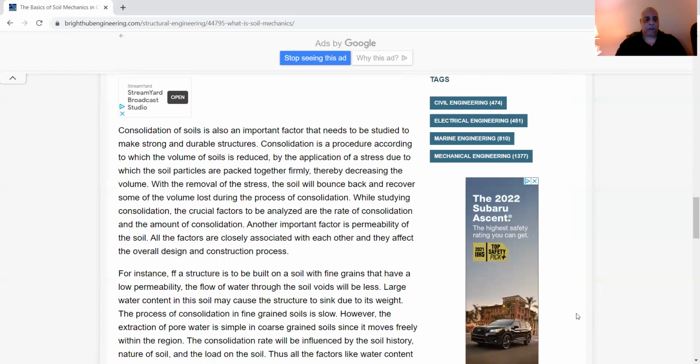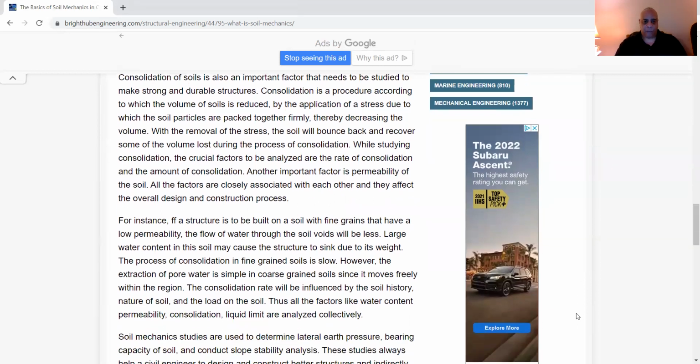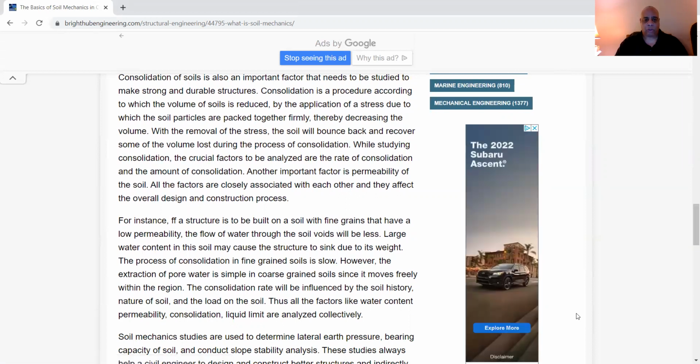Now, the process of consolidation in fine grained soils is slow. However, the extraction of pore water is simple in coarse grained soils since it moves freely within the region. Now, the consolidation rate will be influenced by the soil history, nature of soil, and load on the soil. Thus, all the factors like water content, permeability, consolidation, liquid limit are analyzed collectively.